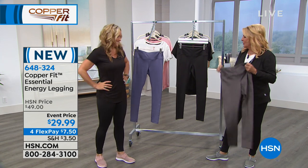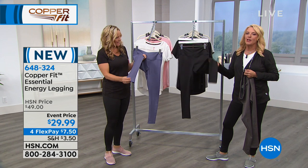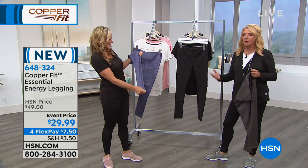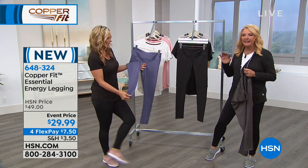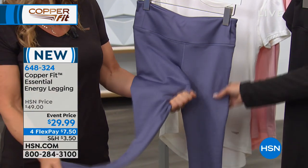Here it is, the charcoal gray. The black is the one, again, for $7.50. I promise you'll be blown away. I know you don't think it. You're thinking, oh my gosh, they're going to be these cottony, awful things that are going to fall apart. They last and they feel amazing on.